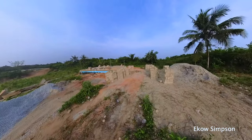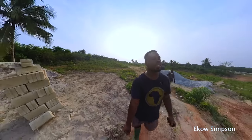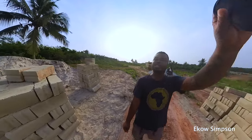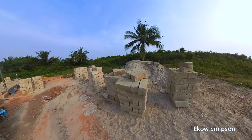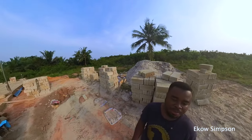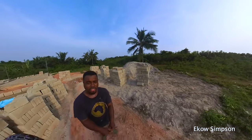I remember there was a video that I did and we were drinking apeteshi. It was here, just by this coconut tree. And now look at the place. Someone is developing really hard. Really, really hard.